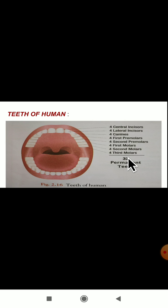The teeth of a cow you saw, the teeth of a tiger also. Next, the tusk of an elephant acts as what? It acts as an incisor. In a human mouth we have a total of 32 permanent teeth. So how many types of teeth have we developed, dear students? We have developed 4 types of teeth: incisors, canine, premolars and molars.